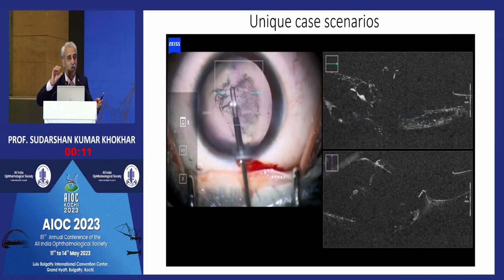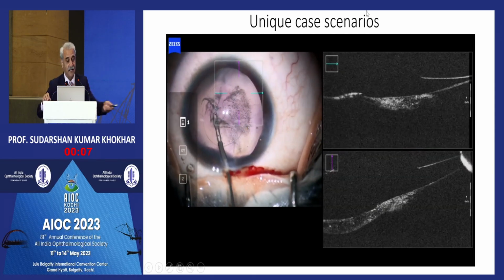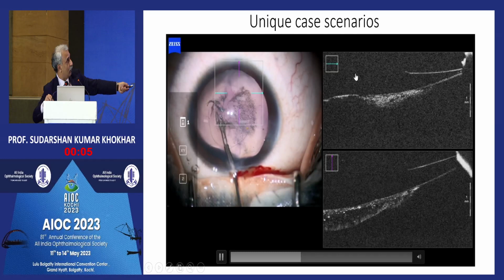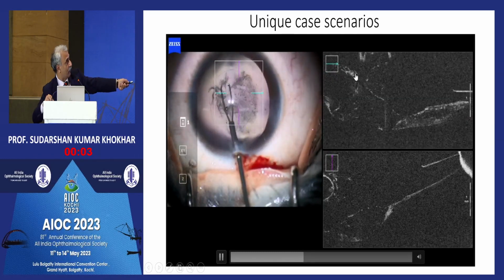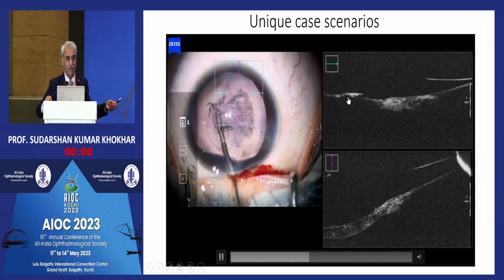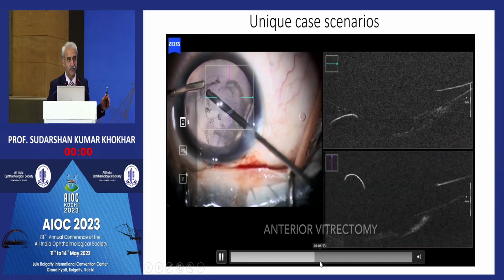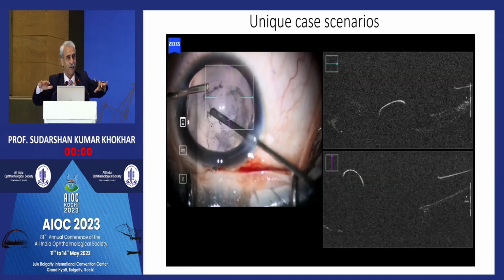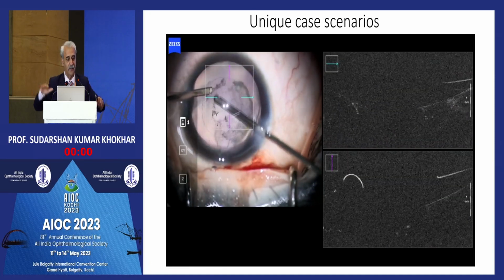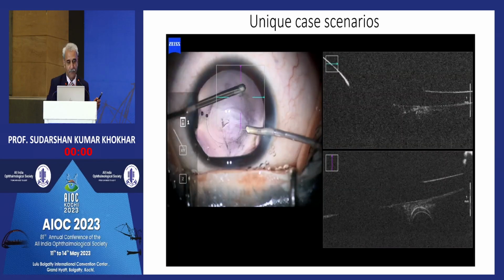And since it was a small bulge, we could just localize in the central 3.5, we could actually do the Rexis. And you see in these patients, when you're doing the Rexis, it's getting stretched all the way out, which was not visible to the naked eye otherwise, and you can see it on the IOCT if you have it. And then once anterior vitrectomy is done, the flaps fall back and the entire posterior capsule again becomes, the curvature is maintained.